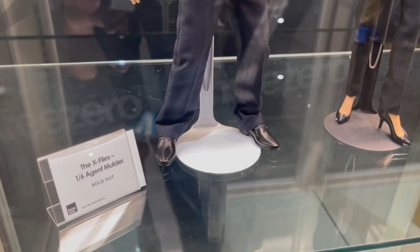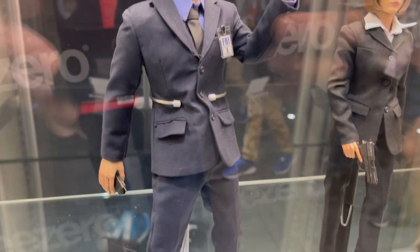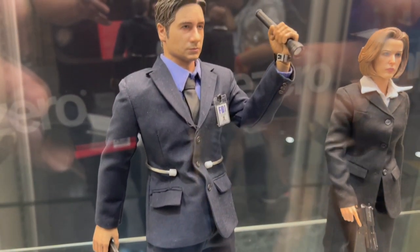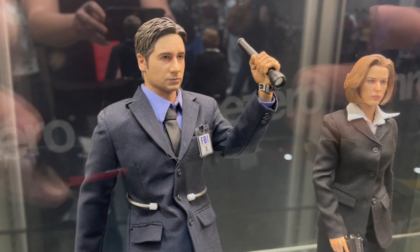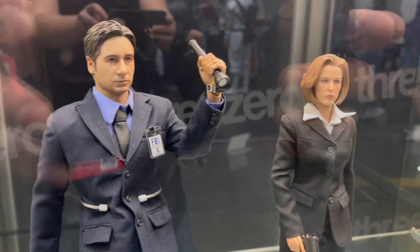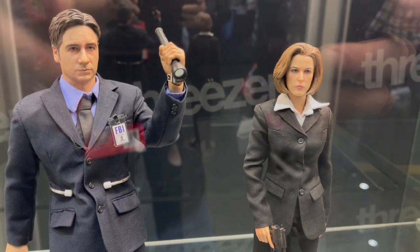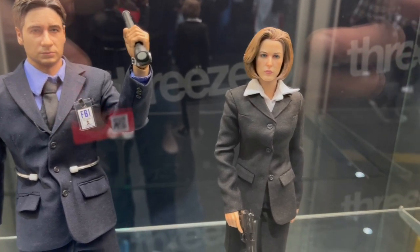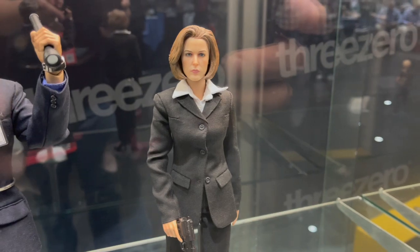Now, out of everything that 3Zero had, this is what I zeroed in on. This is their X-Files. I've never seen them up close before. So you had David Duchovny's Mulder, and you have Gillian Anderson's Scully. And I mean, they look fantastic. I still have all the McFarlane Toys ones. I think I'm gonna pull those out. I think for 2022, let's get some X-Files going, for retro shiz.